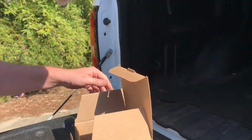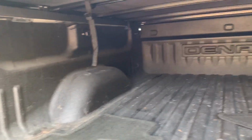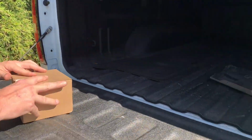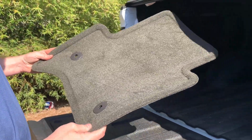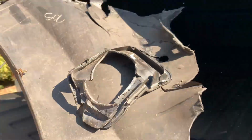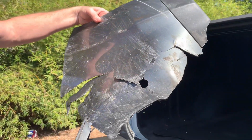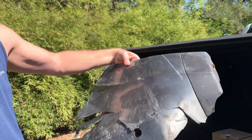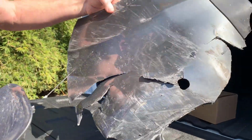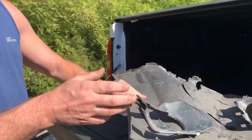Clips. Must be something from under here. Looks like some hooks or something. Got that. A lot of floor mats in here. I guess that's the floor mats. And that's probably trash. This doesn't even look like it's from this truck. It looks like from some other car. Maybe that's what ran into this car.